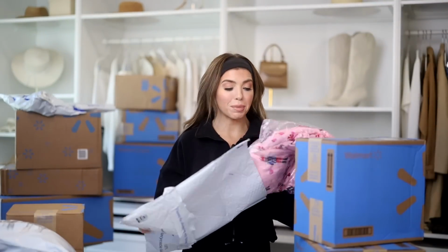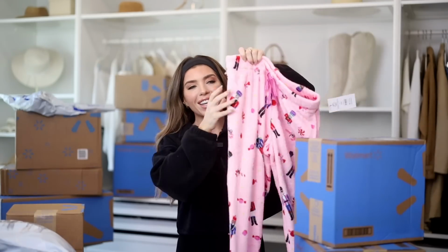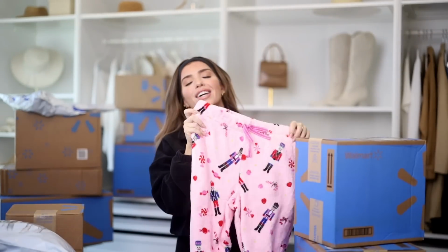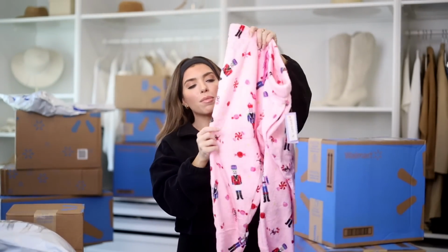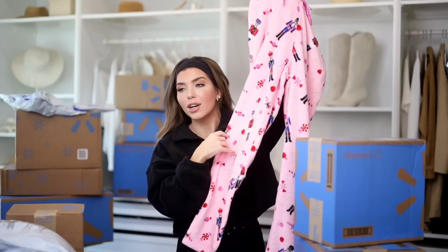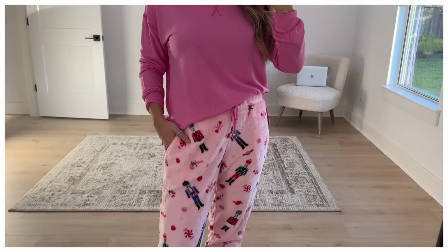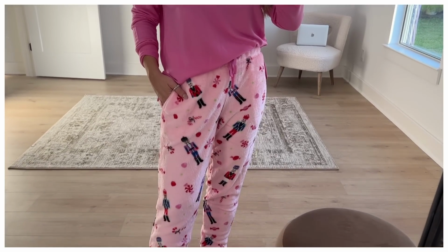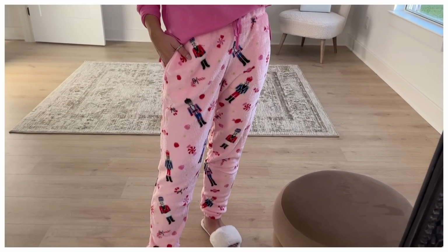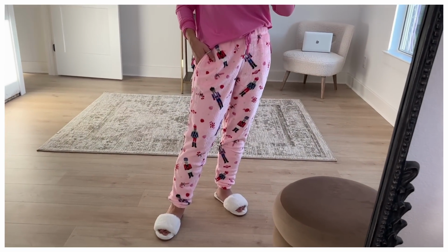Okay, so if you watched my last Walmart unboxing, you might have seen me flash these Nutcracker pants. I was hoping they would be in that video. So here they are. They are a jogger style in this super soft plush, but what looks so special about them has to be this really adorable Nutcracker pattern. It does also have little holiday candies. It has a pink drawstring at the waist as well as pockets. I picked this up in a size small, and I forget how much this was, but I want to say it was around $12 or $13.